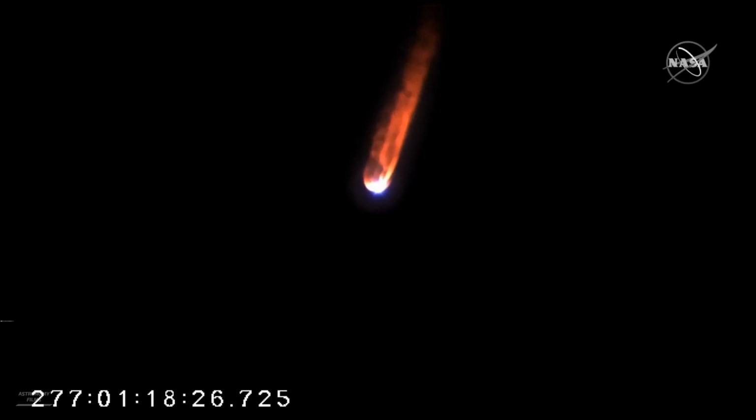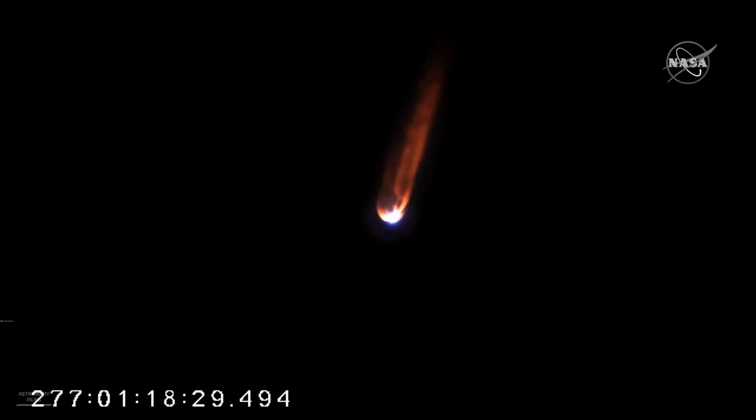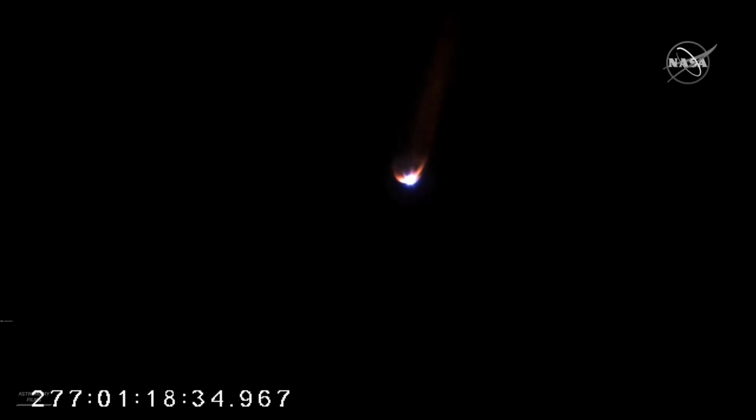Just passing 100,000 feet, attitude nominal, vehicle subsystems nominal. Engines remain at 100%. Attitude nominal. Vehicle subsystems nominal. Good reports from the Range Control Center at Wallops. 30 seconds to throttle down. Throttle down is the precursor to main engine cutoff for the first stage.